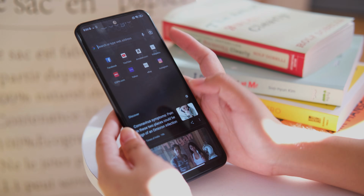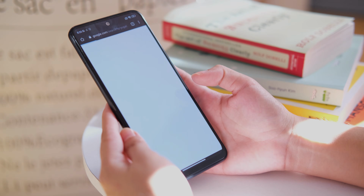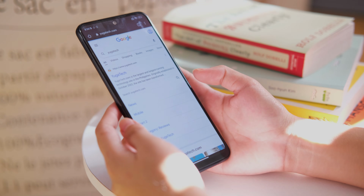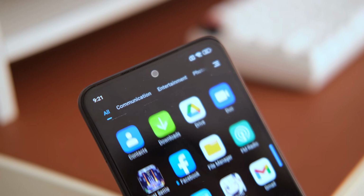It's a very capable configuration and was able to keep things running smoothly. Apps launch fast and multitasking is a breeze. We didn't encounter any hiccups while using any of the phone's built-in apps or features.